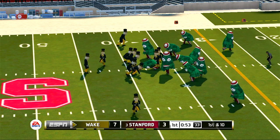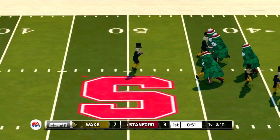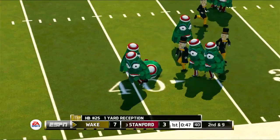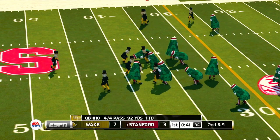First down. Throws in the middle. Hot down. Right around the 38-yard line. That brings up second and nine.